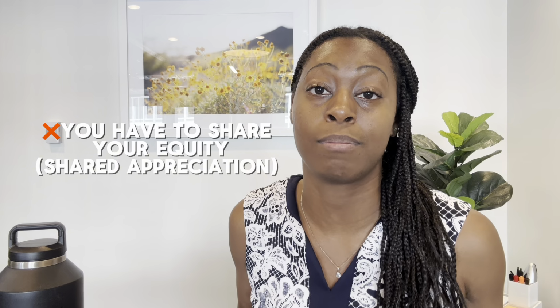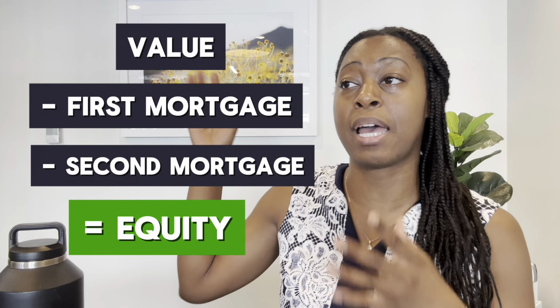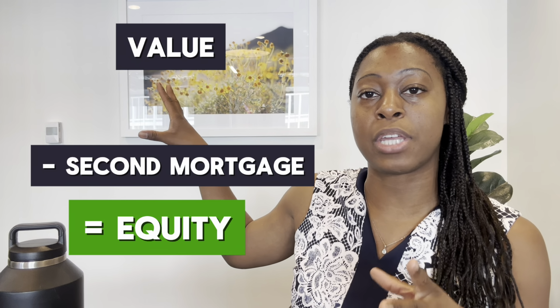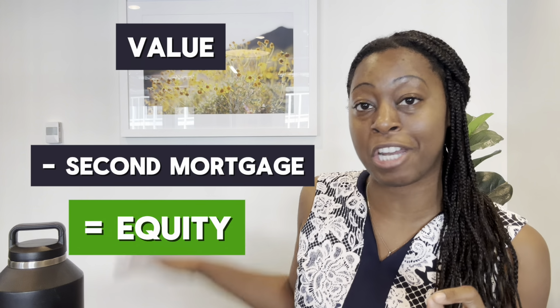The third reason why I did not like the Dream for All program enough to put it above number 6 is because they have an equity share. They get an equity share when that silent second has to be paid back. What does that mean? Let's say 30 years from now, you have fully paid off your primary mortgage, whether it was FHA, whatever. That mortgage is gone. So now you're thinking, okay, I just have to pay back that 20% in down payment assistance. No, you also have to kick back a share of your equity.